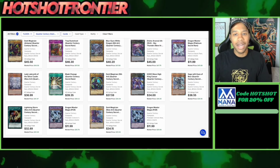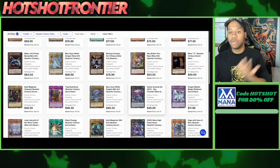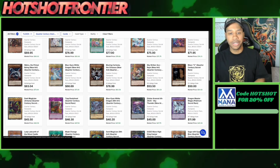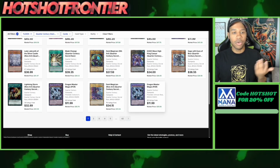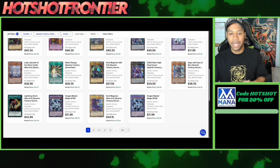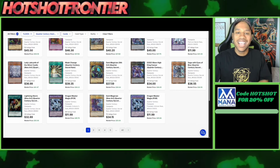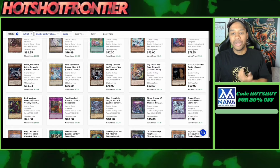So again, I would recommend a lot of things from here. Again, if you're playing Blue Eyes in any sense, or you just wanted to add it to your collection, Magia is a great card to add as well. There are 3 copies here that you can go ahead and pick up. You don't want to buy the more expensive version, but just so you can have a copy for your collection.